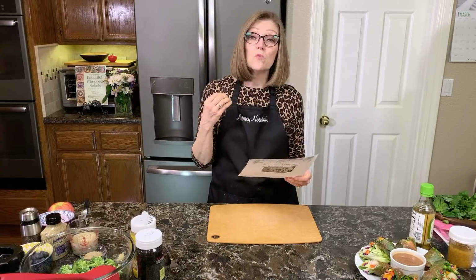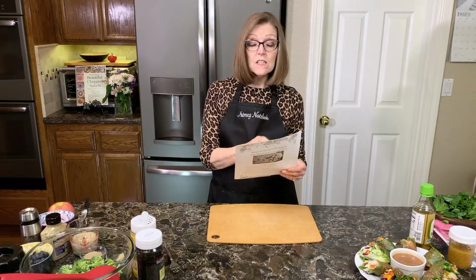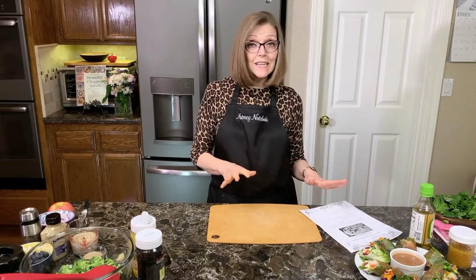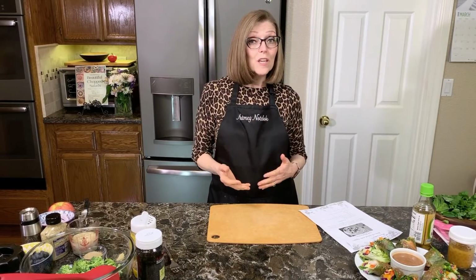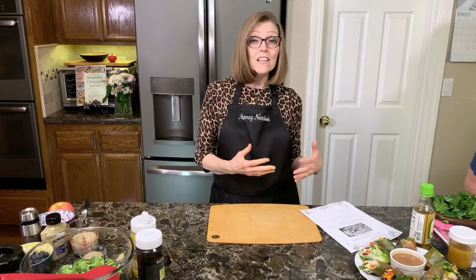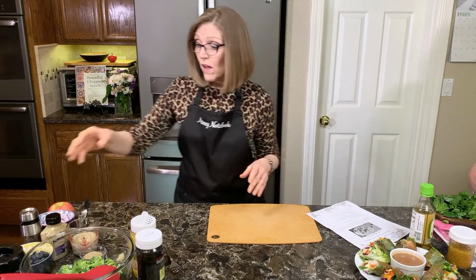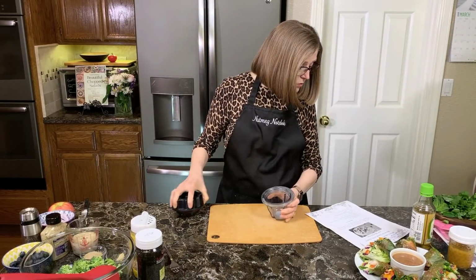And it was wonderful. Oh, it was so delicious. And so I thought this is going to be a real hit as well. So again, I can't share the exact recipe with you, but what I'm doing is I'm showing you so that you can go find the recipes in the bundle and you can make them as well. So this has a dressing that goes with it.